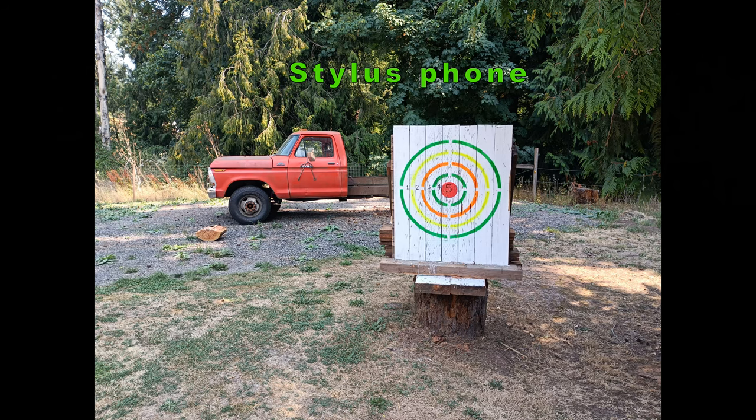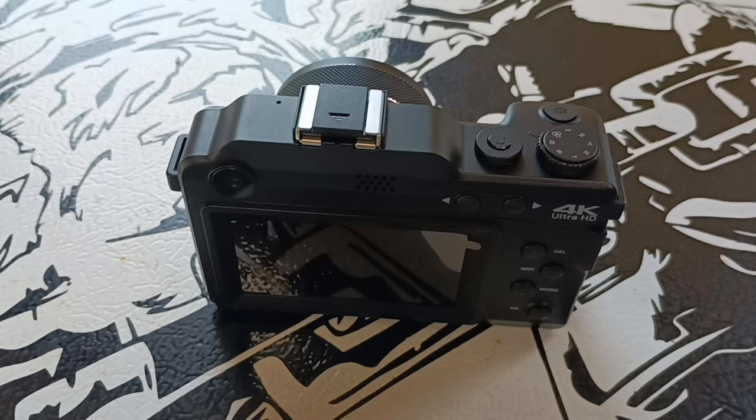Let's be real for a second here. The phone's going to win every single time because you already have it in your pocket. But at the same time, the Canon, which is basically 20 years old, still takes amazing photos. I can only imagine how good the new digital cameras are. But back to the KOMERY.